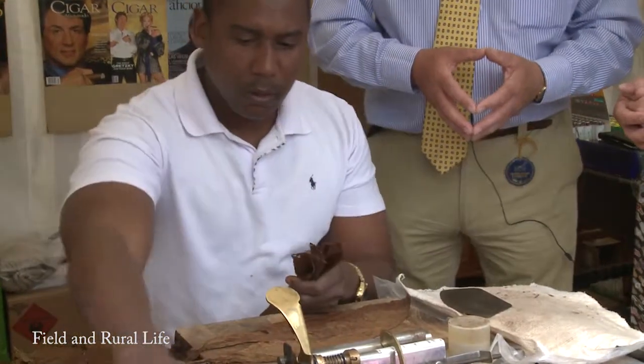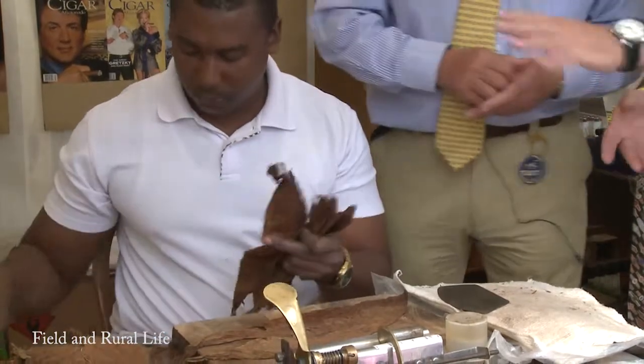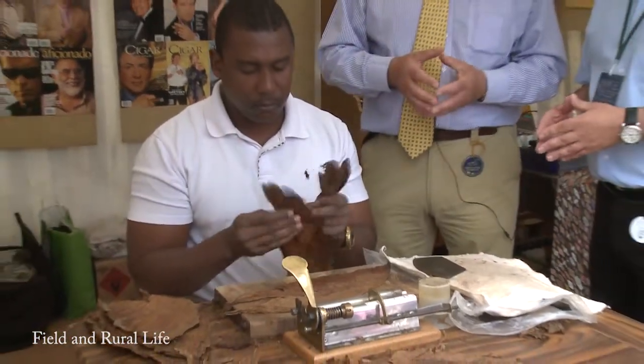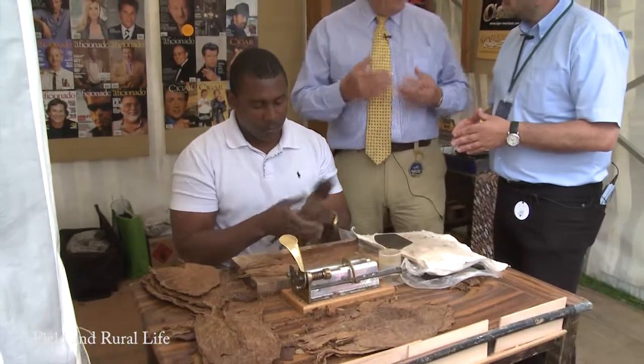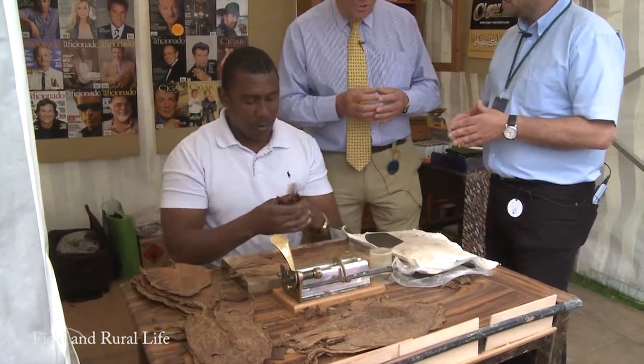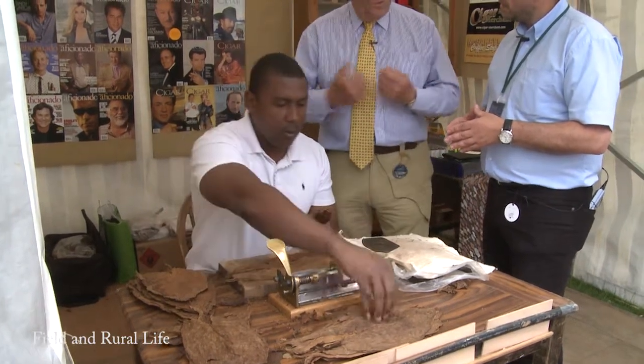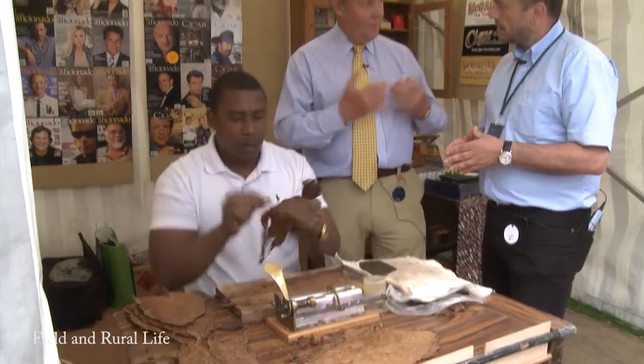Fascinating. Now, what you'll see in front of him are 3 piles of leaves. Now, these leaves are all from the same plant, but they vary in their flavour intensity. From the top of the plant, you have a leaf which is known as ligero. Now, ligero is very, very powerful. So if you were to use just that, you'd have a cigar that would blow your socks off. Oh, right. So very, very powerful.